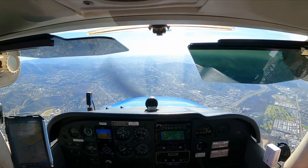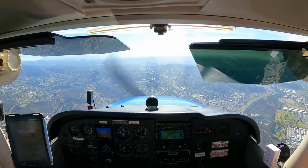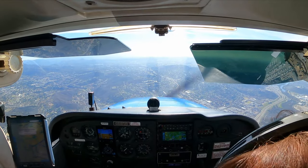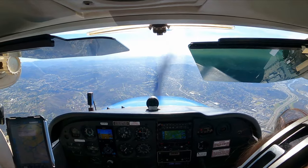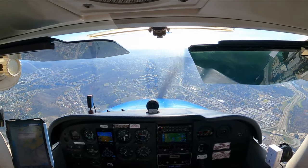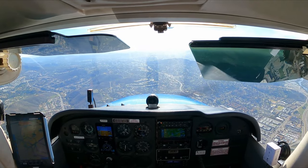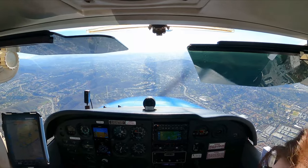Traffic between 1 to 2 o'clock and about 3 miles west at 4000. 9 Romeo Juliet, we're looking. Number 5-2 Delta, traffic at your 11 o'clock and 2 miles southwestbound, 3000 indicated. 5-2 Delta, looking for that traffic and I'd like a frequency change whenever you're able. Number 5-2 Delta, frequency change approved. 5-2 Delta.